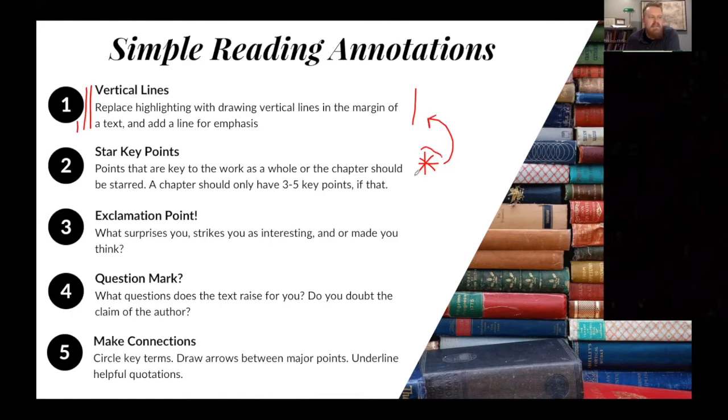And instead, we want to save the star symbol for something that, as I say here, are 3 to 5 key points of the entire chapter. So not 3 to 5 key points on that page, not 3 to 5 key points in that paragraph. You want to save your star symbol for the absolute important essential parts of this article. So if it's a journal article that's 20 pages long, you should have 3 to 5 stars throughout the whole thing. And that's so if you have to go back and quickly skim this article before a test, you can go through and you can look at what are the 5 most important things I should know about this article. And then that's going to give them to you in a quick way.